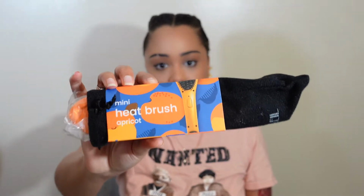Okay, so the next I got is this mini heat brush from Soleil. I believe that's how you pronounce it. It's S-O-L-E-I-L. So let me open this for you. It's just one of those brushes that you blow dry your hair with. It's the mini version, and it's the color apricot. And you can see that I'm not lying, they got a brand on the back right there.